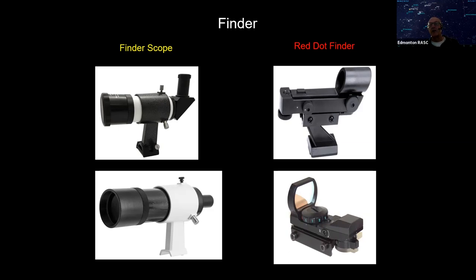There's a little window that you stick your head behind and look. And you look for a red dot that's in the sky. And if you've aligned the finder with the telescope tube, wherever you put that red dot, that's where the telescope is aiming. So very, very simple. You keep both eyes open to use that one. And it's quite fast to aim it at something that you can see with your eyes.